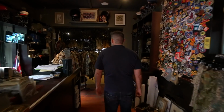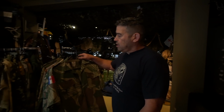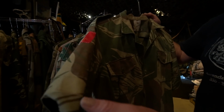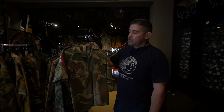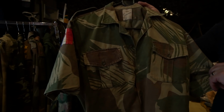On this section here, we've got a lot of different camouflages from around the world. Here's a very interesting piece as well. This is Rhodesian camouflage from the Rhodesian Bush War from the 1980s. It's got the French flag on the sleeve. This was worn by a French mercenary that fought for the Rhodesian RLI in Rhodesia, and they realized after a month of seeing their pay that it wasn't good enough for them, and they all left. So that makes this tunic a very rare tunic indeed.